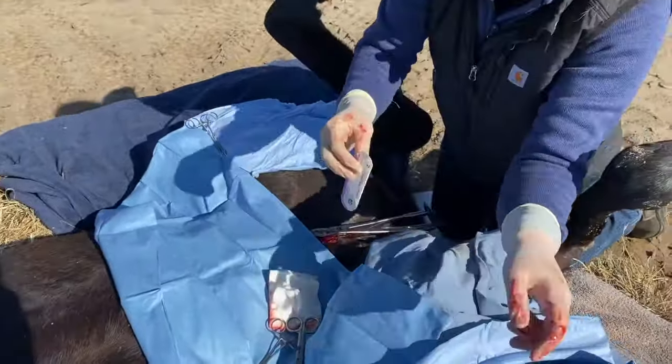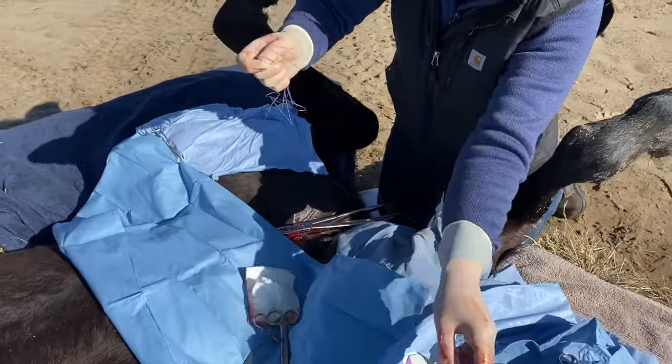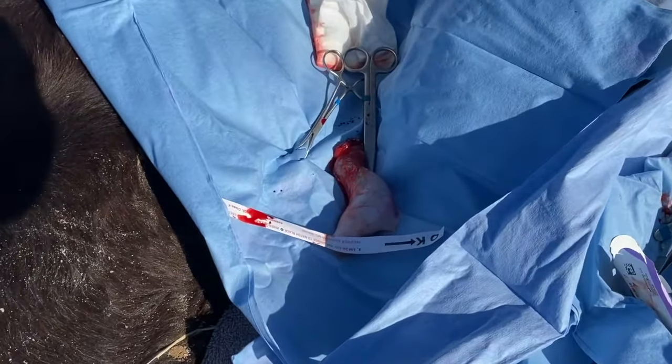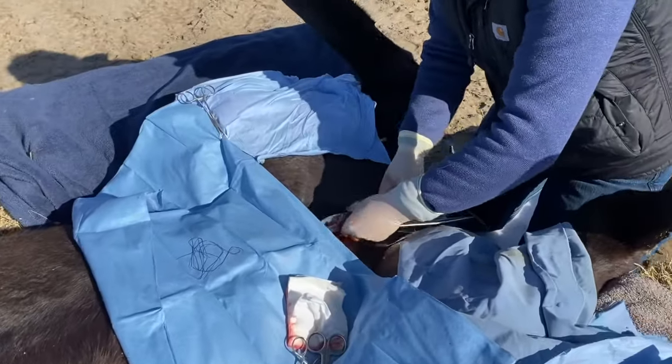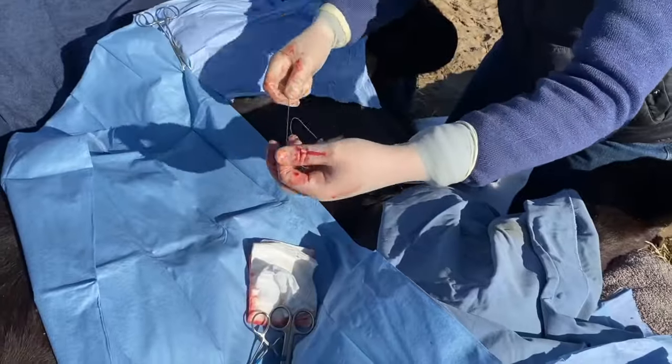While the crush is in place, an absorbable suture is placed around the cord to apply additional security against bleeding. Whether or not a suture is placed depends on the size and breed of the horse as well as veterinarian preference.